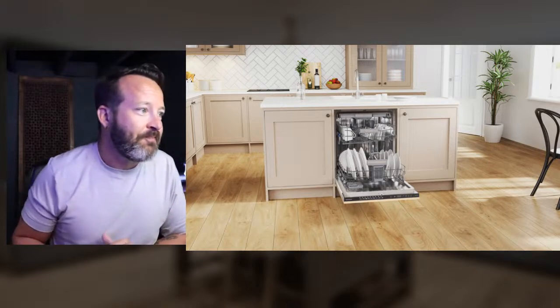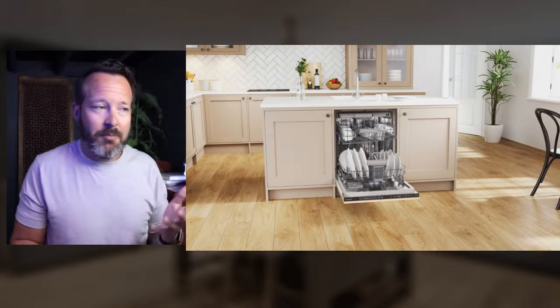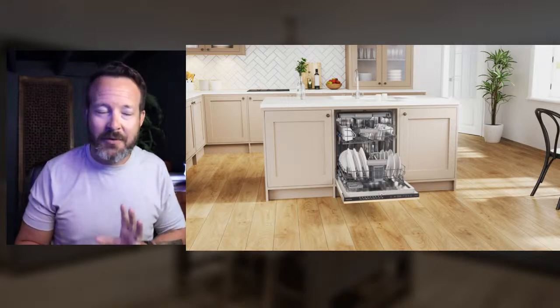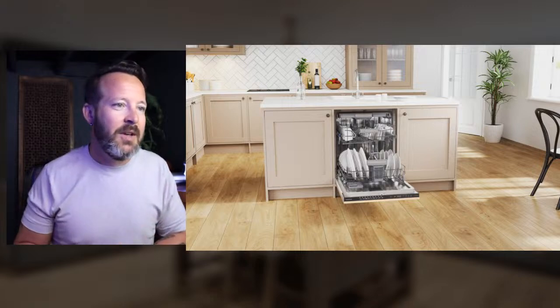There you go. This I don't recommend, but hey, does it have to be on the right-hand side of your sink? It absolutely does not.